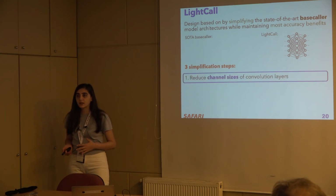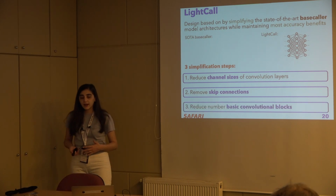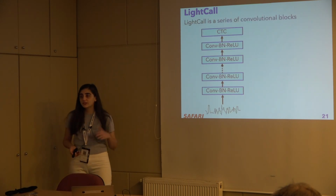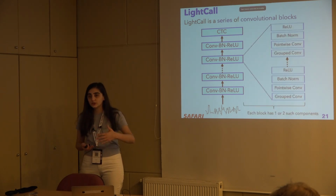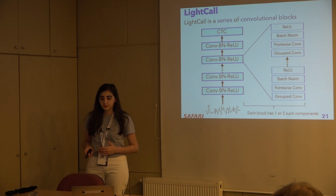First, we reduce the channel size of the convolution layers. Second, we remove the skip connections. And finally, we reduce the number of basic convolutional blocks we have in the model. The final LightCall architecture is a series of repeated convolutional blocks, where each one has one or two units that include grouped convolution, pointwise convolution, batch normalization, and ReLU layers.